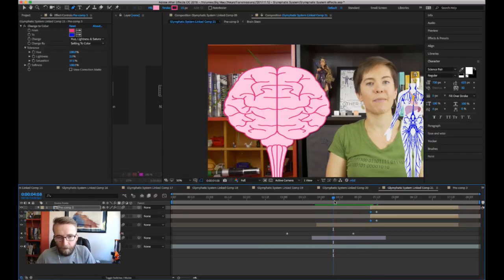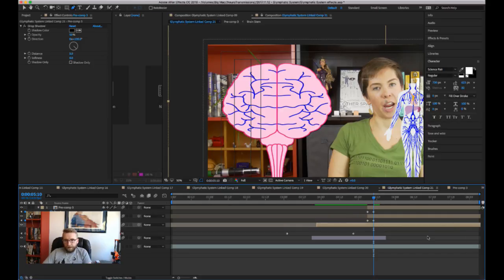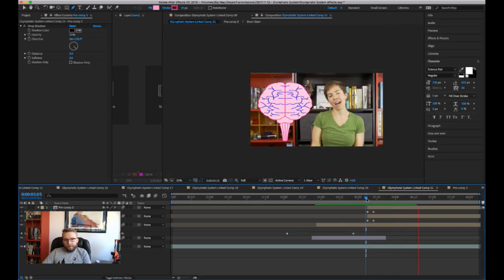Let's see what that looks like. Lymphatic system of the brain. Let's just move these back. But not connected to the rest of the body. The brain, but not connected to the rest of the body.